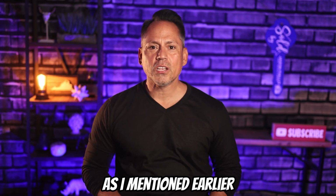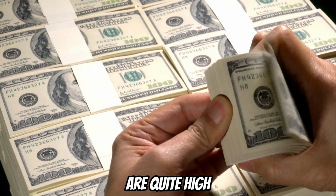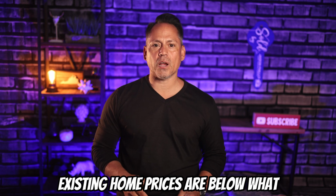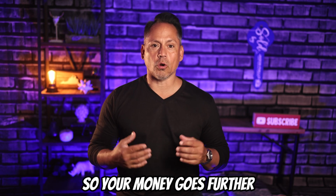As I mentioned earlier, starting prices for new construction homes are quite high in Northern Virginia. Despite our current housing shortage in the area, existing home prices are below what you'd pay for a new build, so your money goes further.